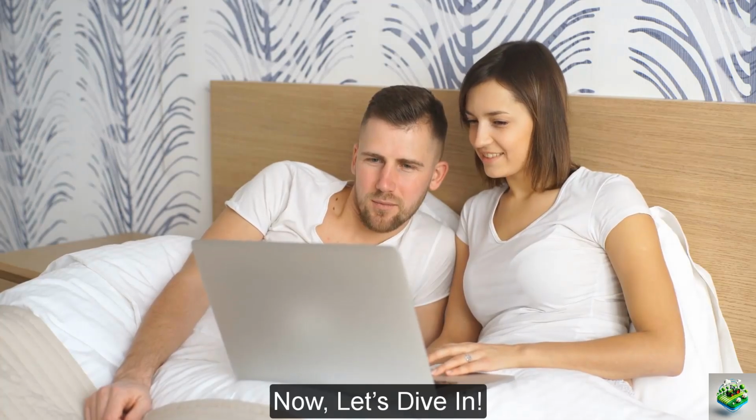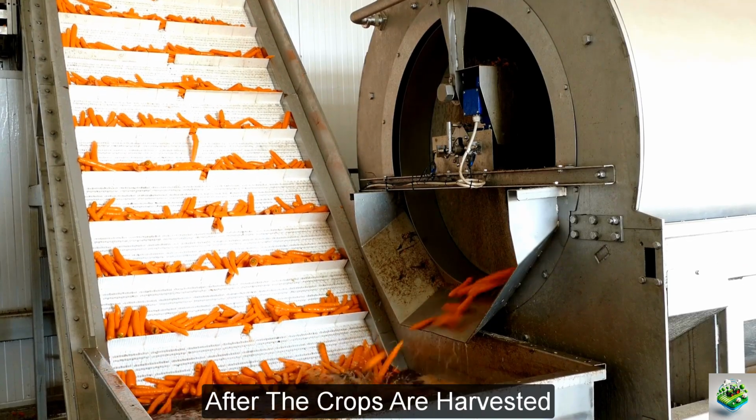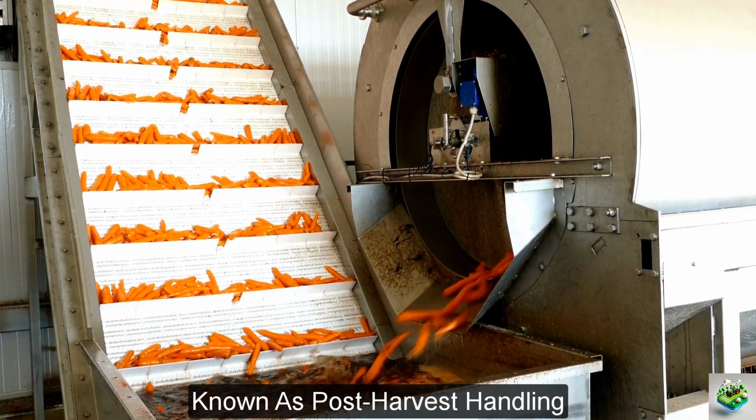Now, let's dive in. Post-harvest handling: 10 steps to keep our food fresh and safe. After the crops are harvested, the journey is far from over. What follows is an essential process known as post-harvest handling.